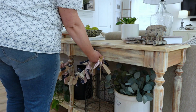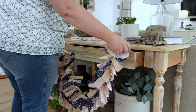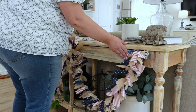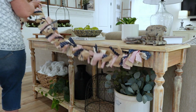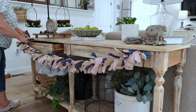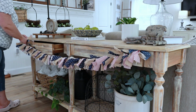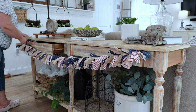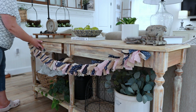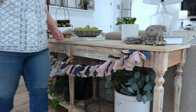Moving over to my sofa table, I am bringing in this bunting that I picked up at Hobby Lobby. I think it may have been Michael's, but one of those stores. And I love to put bunting here on the sofa table. I think it's a perfect spot. You can see it from anywhere in the great room, and it's just so easy to hang here on this table. This table is from World Market, and it's got these great little hidden drawers that I can just tuck the bunting into, and it stays perfectly.